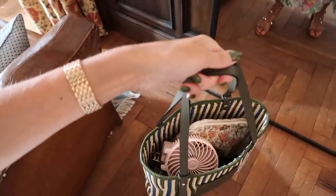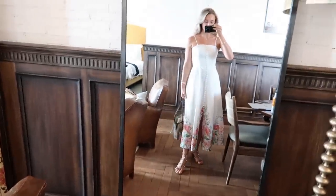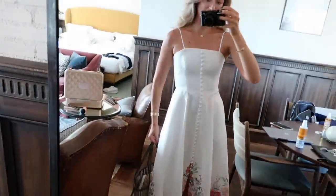And then I'm going to take my green Loewe bag with me. You might be able to spot I've got my fan in there, inspired by Freddie. I think we might need it today. And then this is my Zimmermann dress, which I've had for a couple of years now, and I'm pretty sure I got this from the Outnet.